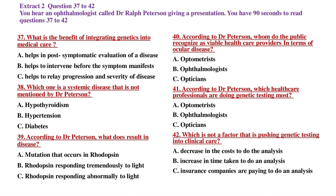In terms of the mundane aspects, including insurance, I think there are three things happening that are pushing genetic testing more and more into clinical care, ocular as well as otherwise. One is that the cost of doing the analysis is coming way down. The second is that the length of time it takes to do an analysis is speeding up very significantly. And perhaps most importantly, the insurance companies are starting to cover the cost because they are beginning to realize that it will cost them less in the long run. So these are all important issues that are driving genetic testing into standard medical care.